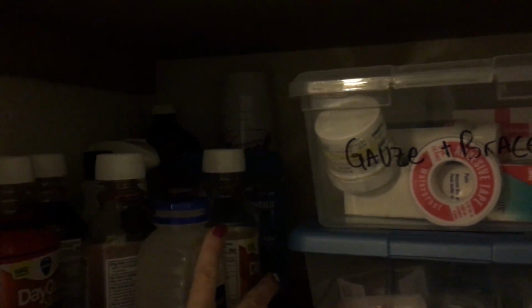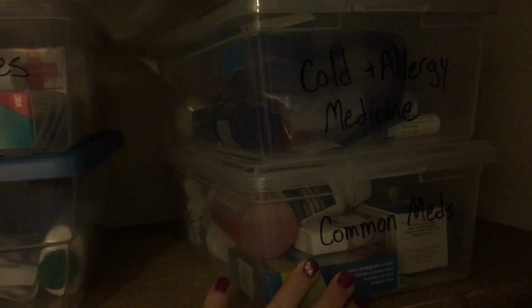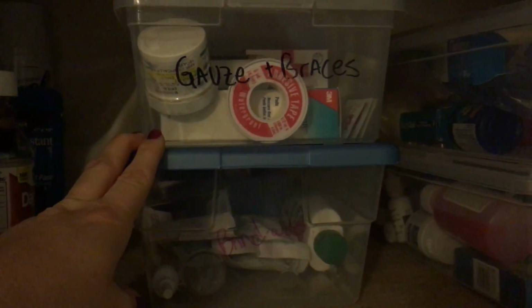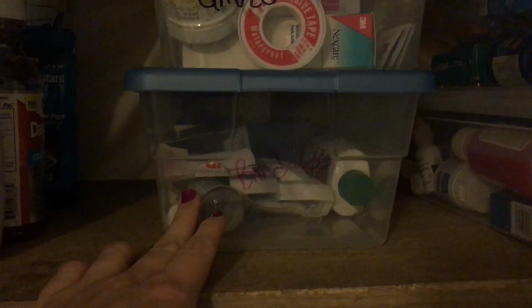stuff. We've got the Tums and the Dayquil. We've been sick recently, so the kids have had that. Then I have my stuff divided, and it's really easy to get to. I have common medicines. This would be like your Tylenol, cold. This is what we use, gauze and bandages. So whenever I have, gauze and braces. This is if I need to brace an arm up. And Band-Aids. This is for boo-boos. I have 2 small kids. We use that a lot.